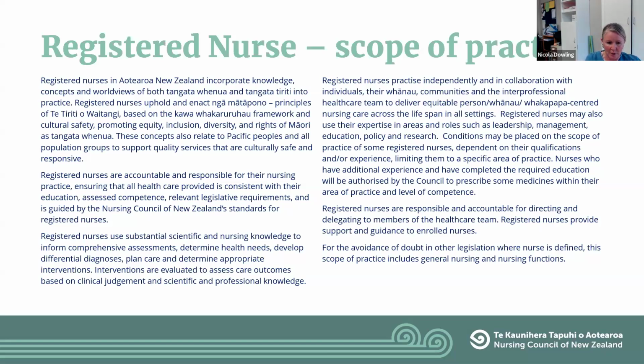The third paragraph there is that inclusion of differential diagnoses, and then just moving on to the responsibility of our care and what we're doing, and of course support and guidance to enrolled nurses, but our direction and delegation is to other members of the healthcare team, for example, healthcare assistants.